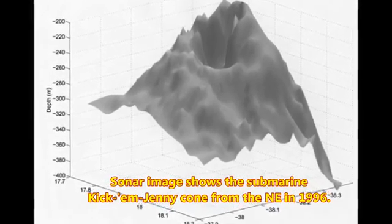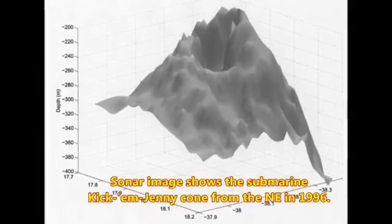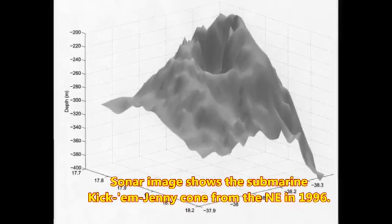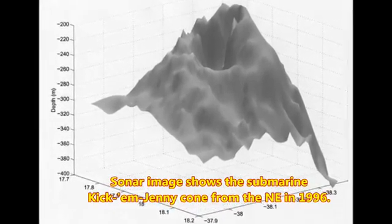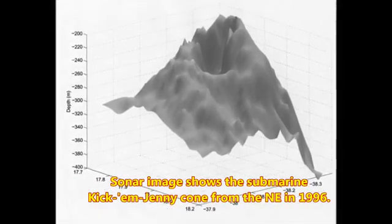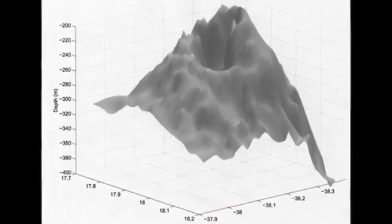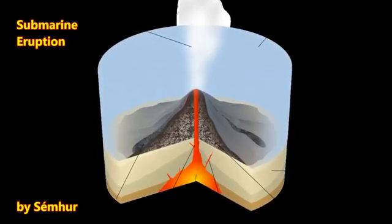Kikamjeni submarine volcano has an orange alert. That's the second level before the red, which is eruption, of course. In yesterday's video, we mentioned a number of orange level volcanoes in Alaska, the Aleutian Islands, as well as Hawaii, the Kilauea volcano.